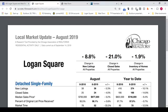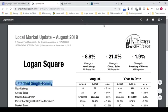If we look at detached single-family homes, and by the way, this is provided by the Chicago Association of Realtors, and there's so much data here that it actually has to go back one month. It takes about 15 days to compile this data. So, detached single family homes.